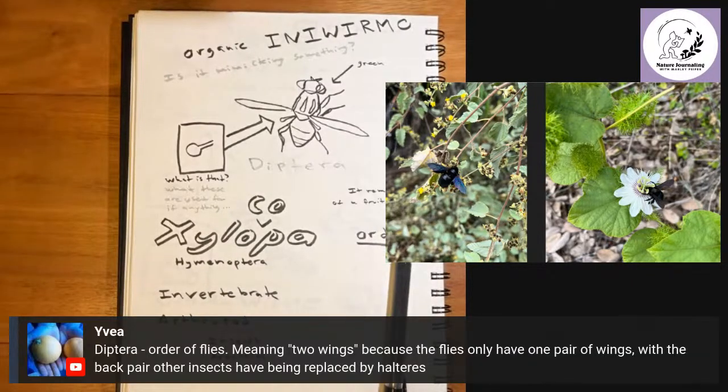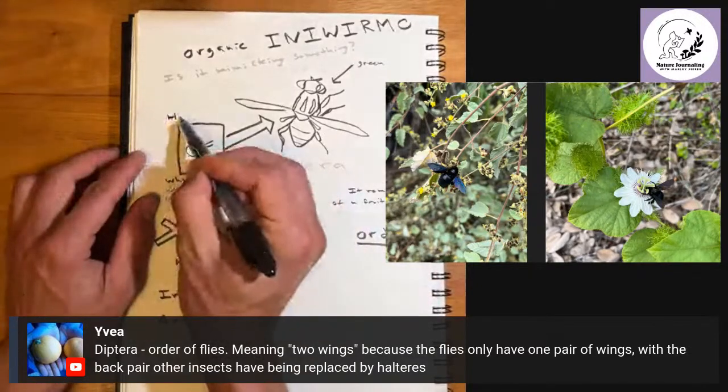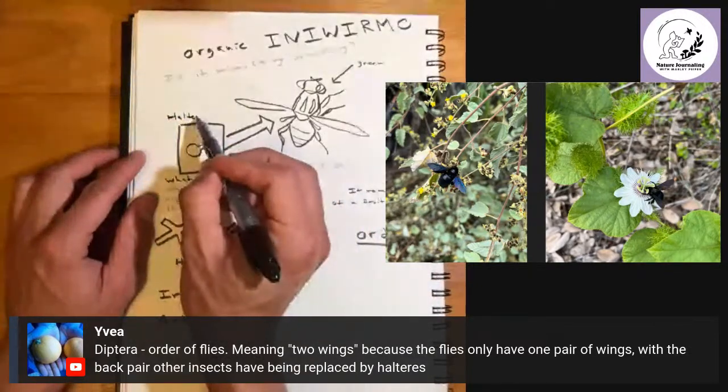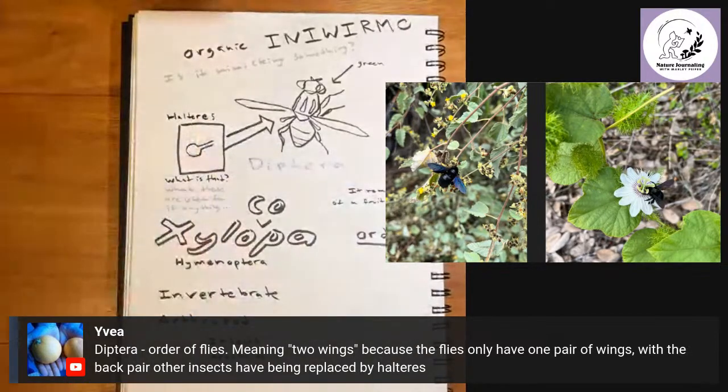Yep, great, Ivea. So I'm going to go back and add this medieval undergarment name to these weird organs there.